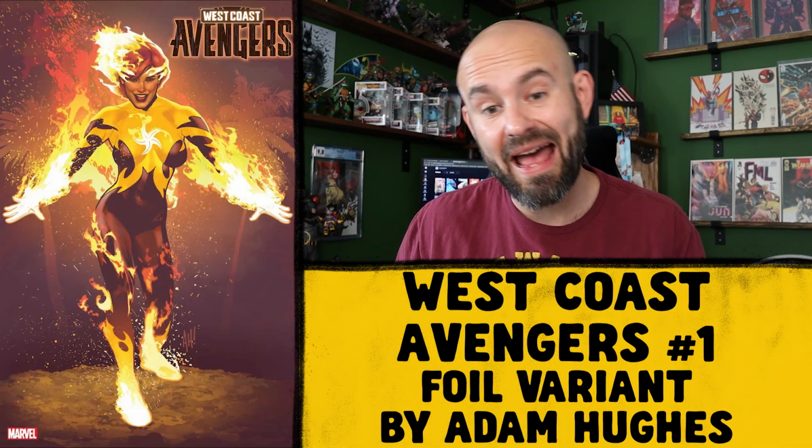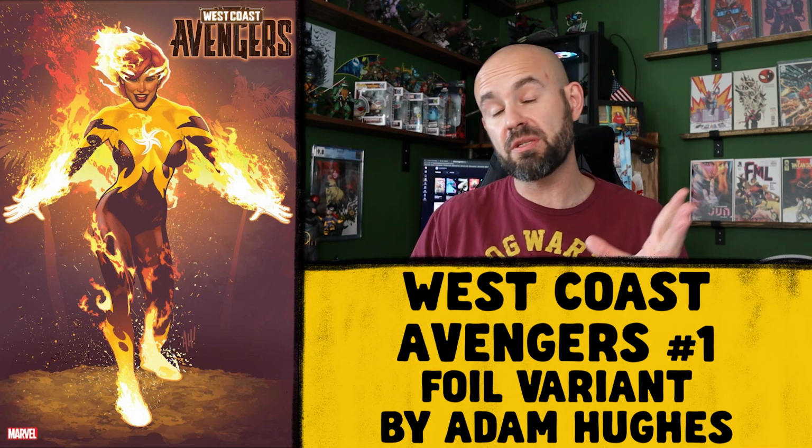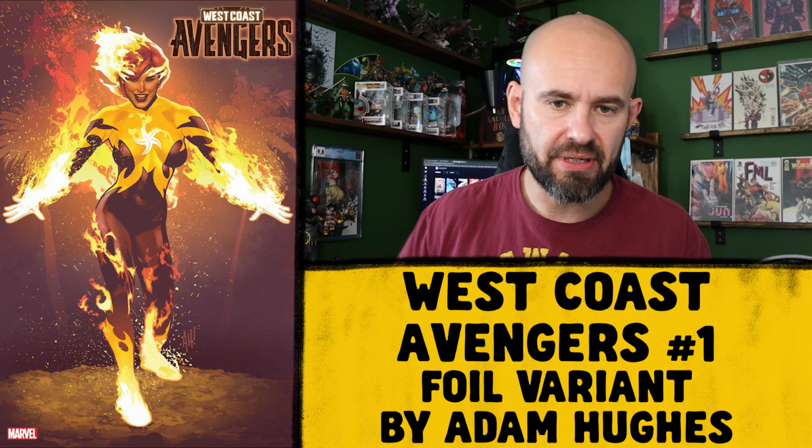Next up, this is the other Adam Hughes variant. This is the West Coast Avengers issue number 1 foil variant, which is pretty cool. Foil makes those colors really pop. Done by Adam Hughes. Pretty freaking good.